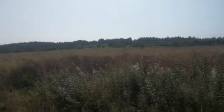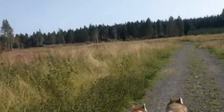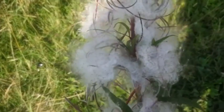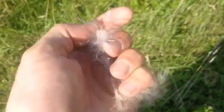So, I'll do a wee close up and you will see why it's going to be really good for tinder. So there's the rose bay willow herb, and it's now went into seed. Them top pods are yet to open, but if you look closely, you'll see how they've split and all that stuff there. You can use that for tinder. Great plant.